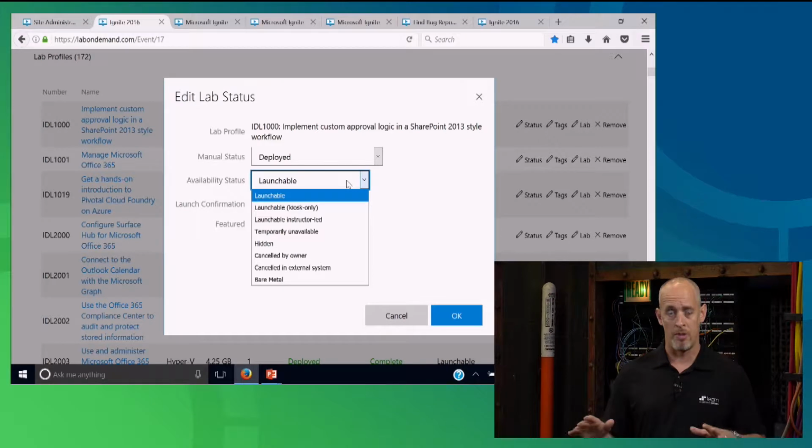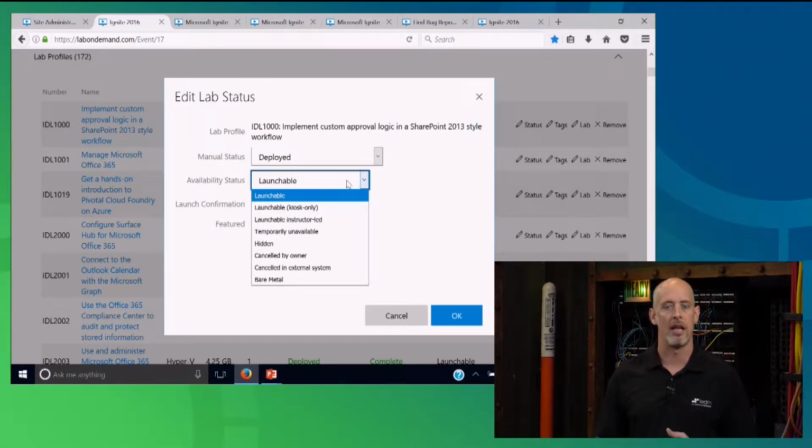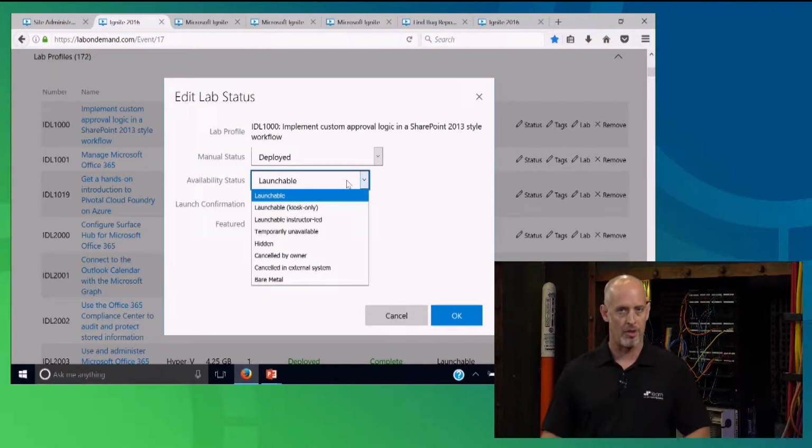Launchable means it's available. People can go launch the lab. Launchable kiosk only, it's a little edge case scenario where we might have a locked down machine someplace in the event that only runs one specific lab, and that's it. There's nothing else available on that machine.